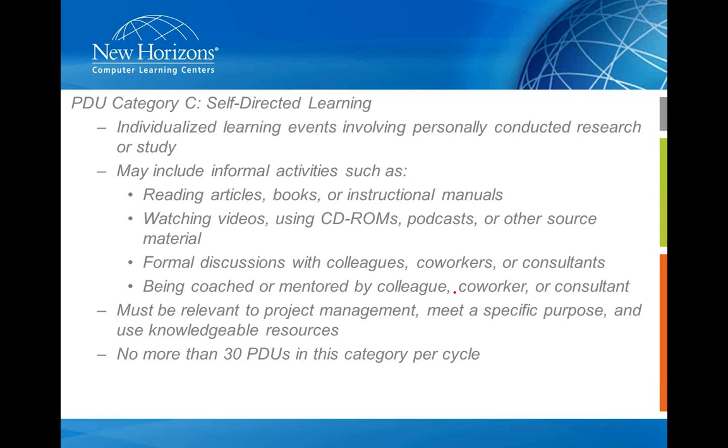Individualized learning events involving personally conducted research or study. It can include informal activities. If you have a magazine subscription about project management, reading those articles regularly will count for professional development units. Reading articles, books, or instruction manuals that are relevant to project management must be relevant. They must meet a specific purpose, and they must use knowledgeable resources.